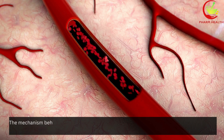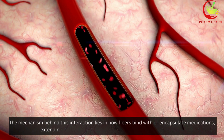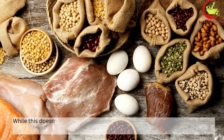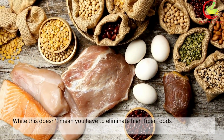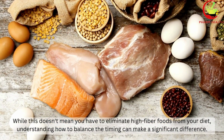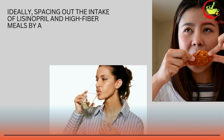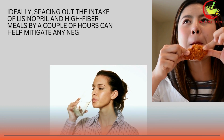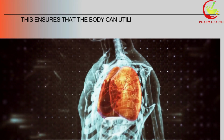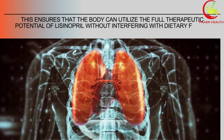The mechanism behind this interaction lies in how fibers bind with or encapsulate medications, extending the time they take to be absorbed into the bloodstream. While this doesn't mean you have to eliminate high fiber foods from your diet, understanding how to balance the timing can make a significant difference. Ideally, spacing out the intake of lisinopril and high fiber meals by a couple of hours can help mitigate any negative impact on medication absorption. This ensures that the body can utilize the full therapeutic potential of lisinopril without interference from dietary fibers.